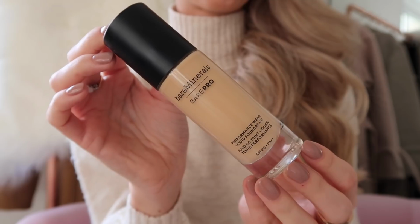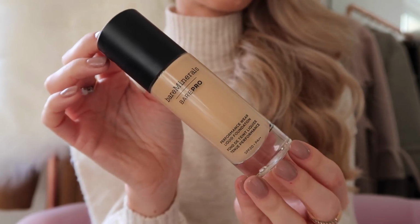I've lost count, but we are almost at the end, and my next cold weather beauty essential is a Nourishing Foundation. So during the winter months, you want to ditch any powdery or dry formulas and go for something that's going to nourish the skin. Something that you guys know that I love, I rave about it all the time, is the Bair Minerals Bair Pro Foundation. So this is fairly full coverage, very long lasting, and most importantly, it is so good to the skin.